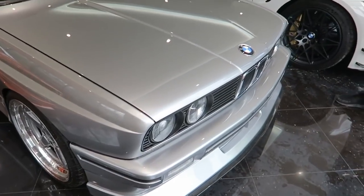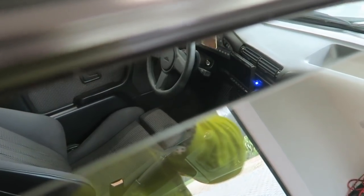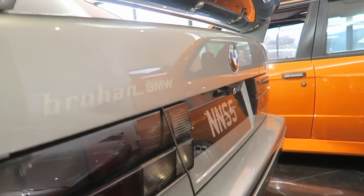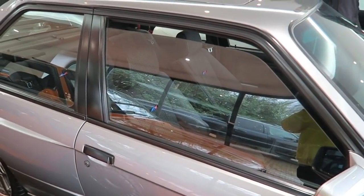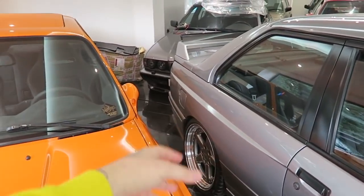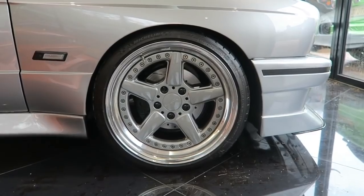It's won concours trophies. The interior on it is like brand new. Daryl is proper anal about his cleaning and how he maintained his car. As much as I am too, I'm still not at that level. This is another level, showroom condition, absolutely mint. Again, modified slightly with wheels and the Gurney spoiler on the back. The wheels are absolutely lovely as well. AC Schnitzer, I'm assuming. Yeah, they're over there by the F430.